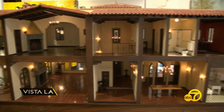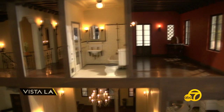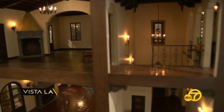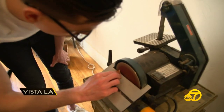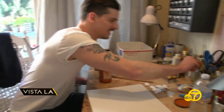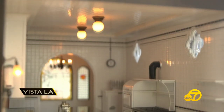Everything that I always do starts with one simple basic idea. From there, like the roots of a tree, it branches off into different realms and different ideas that I try to culminate into one final piece. And there's a lot of cutting involved. When it came to a lot of the architectural details, there was a lot of sculpting. 95% of the whole finishing project was painting, because that's what gives the whole piece this look of it's been around for almost 100 years.